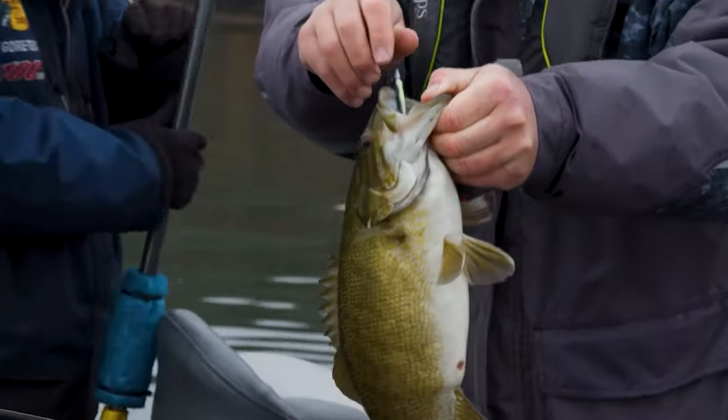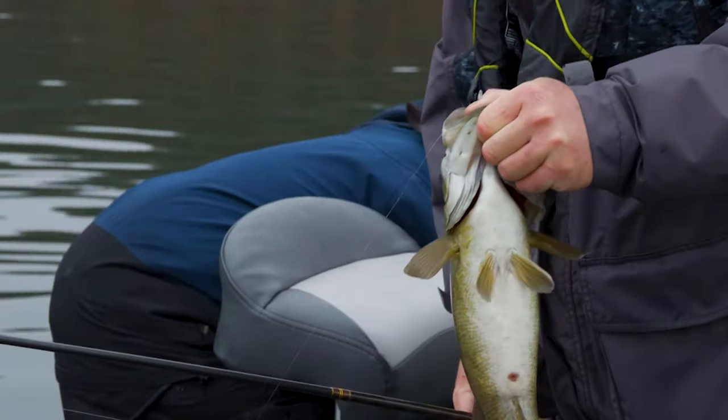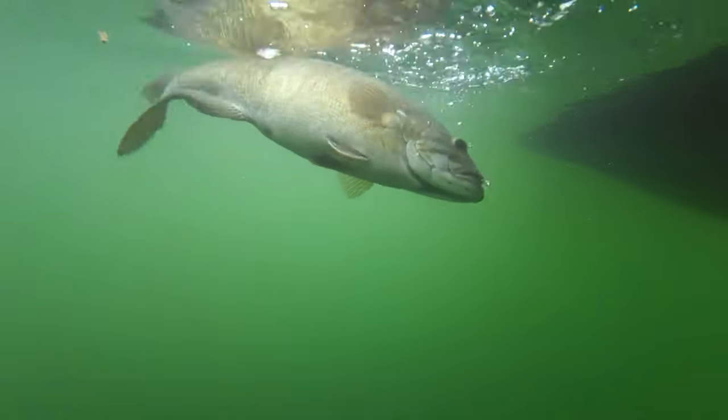Exactly. This style of fishing right here, watching this float go under, then fighting the fish with this long, wimpy rod, these things are addictive.